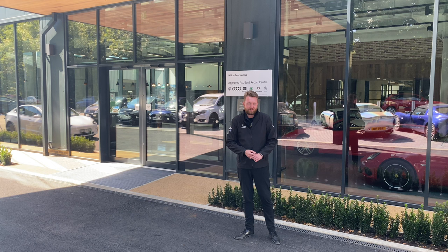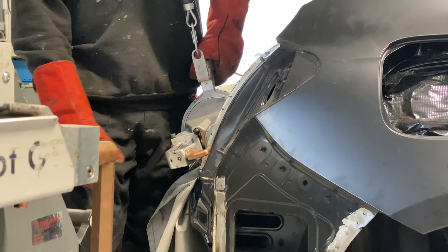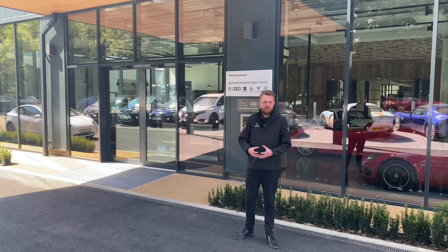So there we go, from accident damage to accident repaired. I found it absolutely fascinating seeing all of the different stages, the processes, the tools, the methods, and all of the attention to detail that goes into returning a car to pre-accident condition.